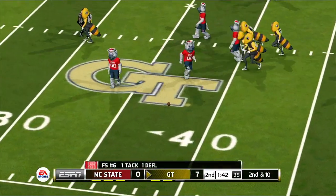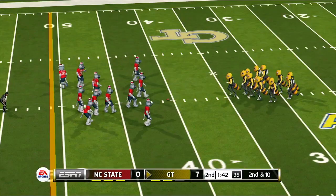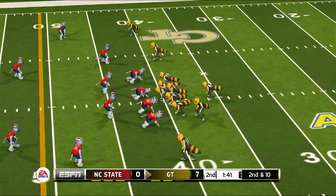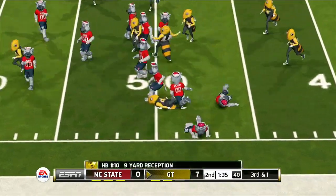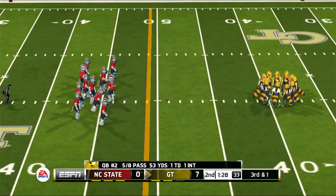Throws quickly, and it's almost intercepted. Hey, this guy's got to forget about the drop. Remember, he was in good position to make a play. From their own 40-yard line. 2nd down. Throws complete. He's got space to work. And he's taken down at the 49-yard line. Number 11 brings him down at the 49-yard line.